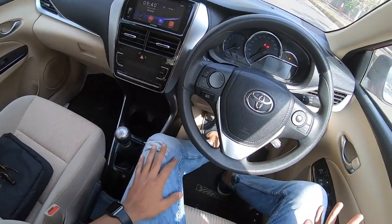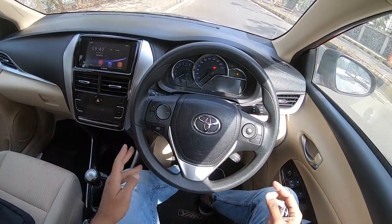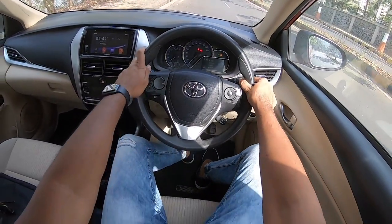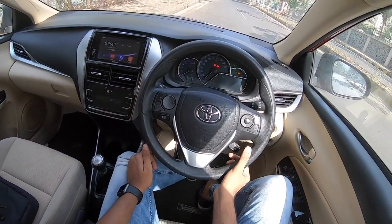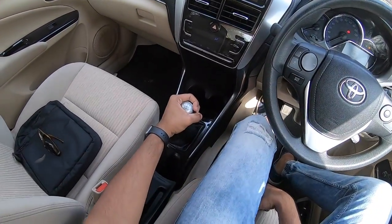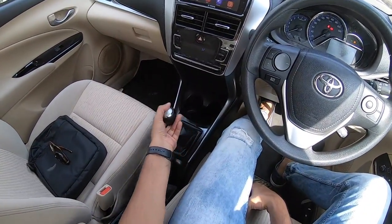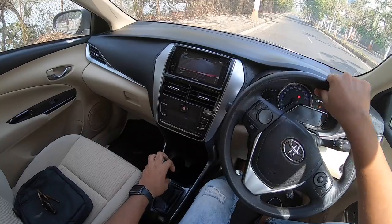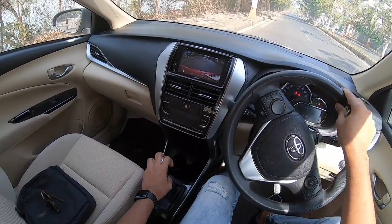So the dashboard seems nice in terms of design, but the steering is just way too far behind, unfortunately. So yeah, you have to really stretch your hands while driving, and it should have got adjustment for reach as well. It doesn't. Meanwhile, the gear lever is also nice to hold. Reverse is on that side, so you have to lift this and then slot it into reverse, and when you slot it into reverse, the reverse parking camera gets activated as well. Ironically though, there are no guidelines which are visible on the reverse parking camera.